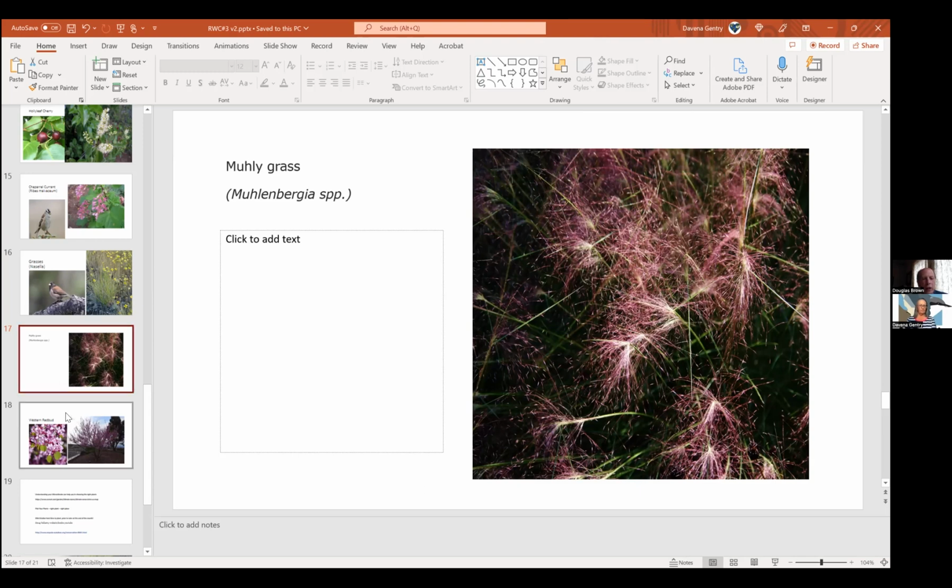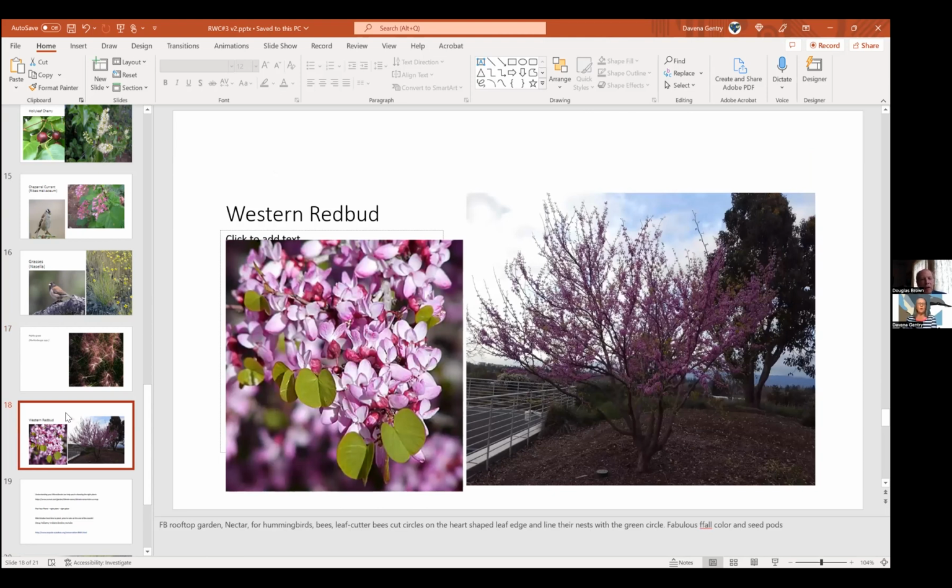And Davina will go back to another tree. I want to draw your attention to the western redbud. Its beautiful flowers provide nectar for hummingbirds. The picture on the right, I actually took at the Facebook rooftop garden. They have a rather shallow planting area there. This tree is very adaptable. The heart-shaped leaves that you see here, leafcutter bees in the springtime and summer will cut little circles on the edge of the leaf and take that circle of green and line their nest with it. It's really fascinating to watch them. It is beautiful in the spring with the flowers and also offers a fabulous fall color and seed pods, making it a beautiful tree year-round in the garden.